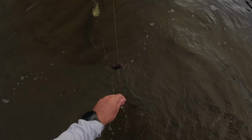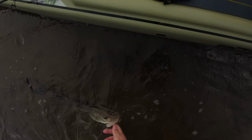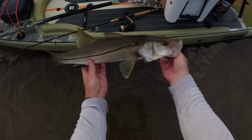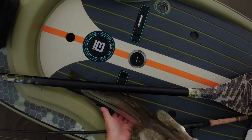Ooh, he's got that line right under his gills. Going for mullet. Chill, chill, chill. It's just a little guy. Right there. Smoked it. Beauty. That is a beauty. About maybe a 20-incher. Not too big. Go ahead and get him unhooked here. Nope, he already is unhooked. He's falling right out. And put this guy back in the water.